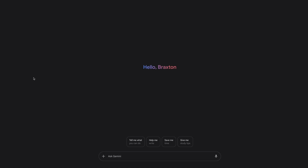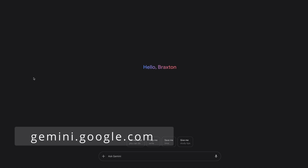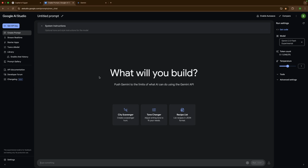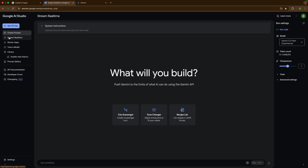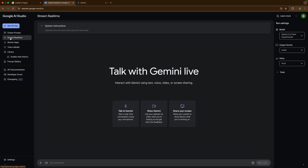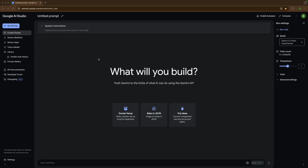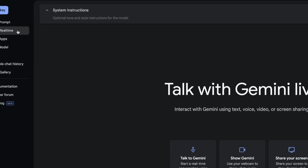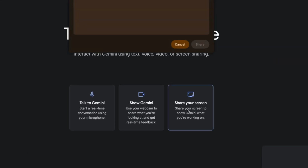So if you know about Gemini, you probably know about gemini.google.com. But if you go to aistudio.google.com, it unlocks a whole other set of features that Gemini can do. One of the coolest things, I think, is you can show Gemini your screen in real time and talk with it in real time about what is on your screen. So all you need to do is make sure you click on stream real time on the left here, and then click on share your screen.